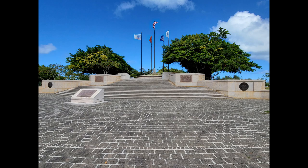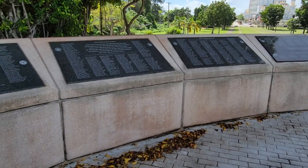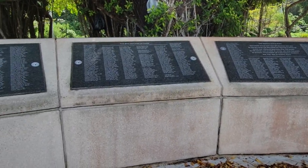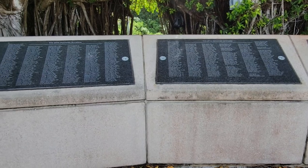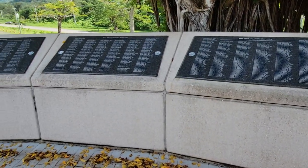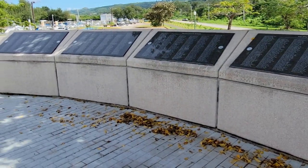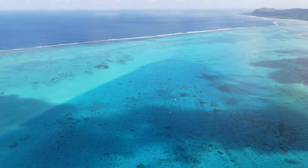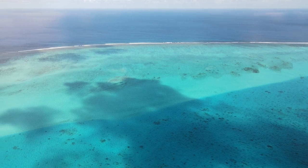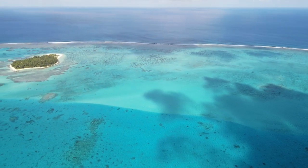Today, the island has shown its appreciation by erecting the American War Memorial and listing all the brave souls that gave their lives to liberate Saipan. This massive amphibious invasion by the Americans took place along Saipan's Great Western Barrier Reef.